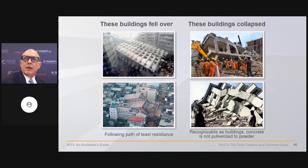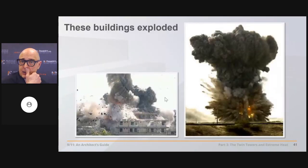And we have a recognizable building, even though it's damaged, it's recognizable as a building. It doesn't fall like a house of cards. The columns and beams are not severed one from another. The concrete is not pulverized to a fine powder. So remember this, because we'll find that all of those features were found in all 3 of the skyscrapers at the World Trade Center. So indicating that they're not natural.